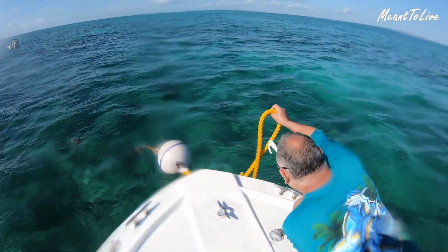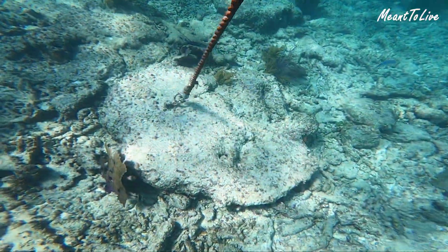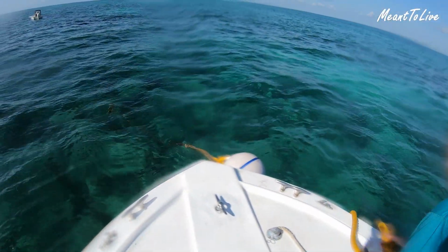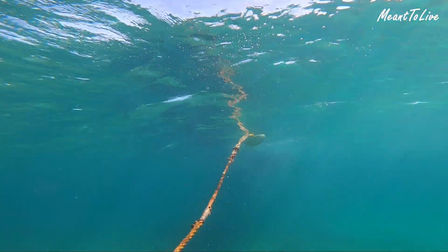We've just arrived at our first destination, and you'll notice we're doing something a little different here. We're not throwing the anchor, and that's because this is a preserved national park, so if we threw the anchor down, we can potentially damage or harm the ecosystem. So we're latching our boat onto these preset anchor ropes.